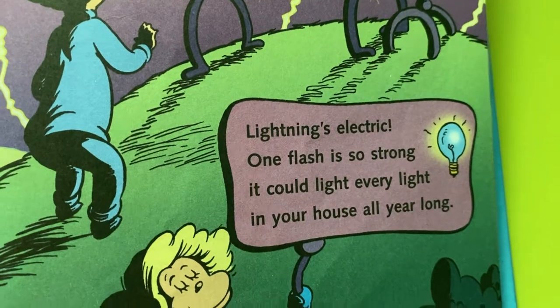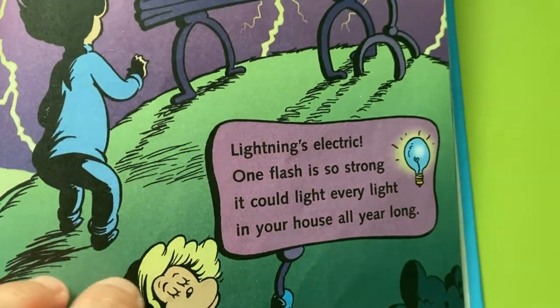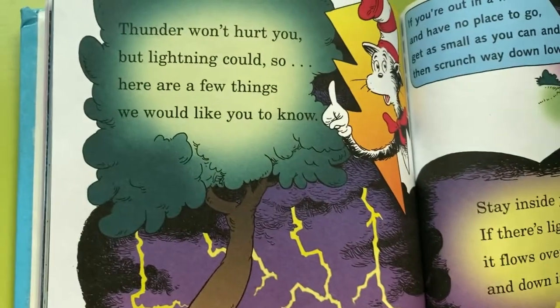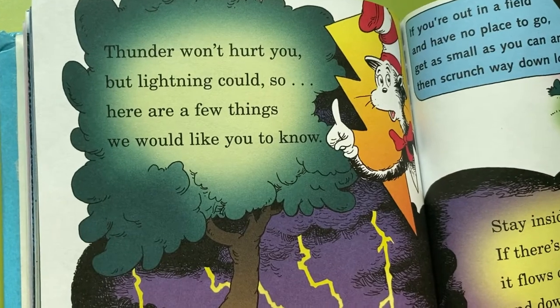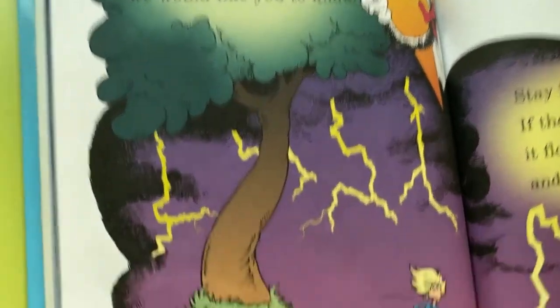Lightning's electric. One flash is so strong, it could light every light in your house all year long. Thunder won't hurt you, but lightning could. So here are a few things we would like you to know.